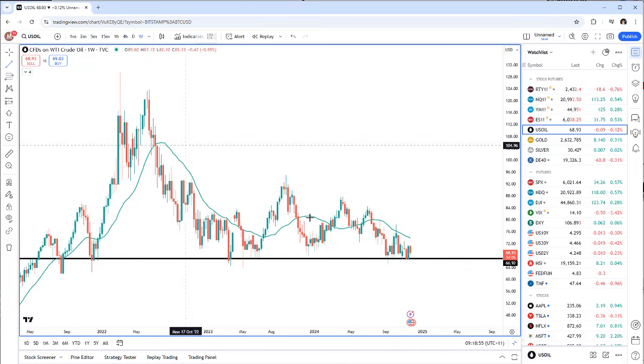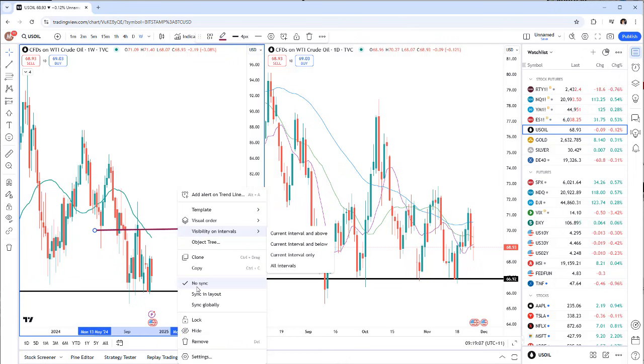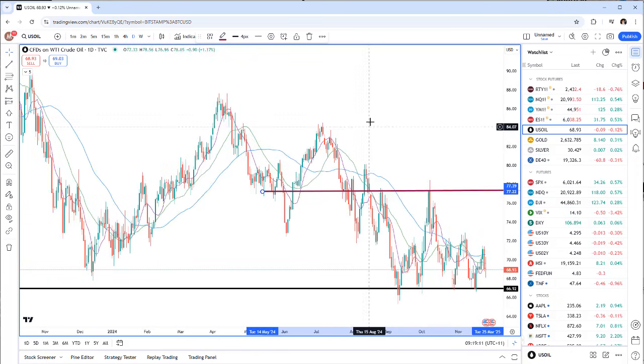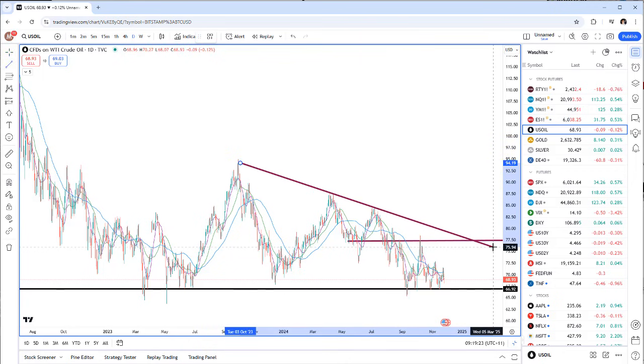Well, all I'll say is this. If that is the case, this here was the last high. Let's actually bring this up here. This is a weekly chart. If indeed we start to break, that was the last significant high up here. If oil holds here and starts to break above this $77, $80, and we start to get a break above this point through here, yes, the trend is over.